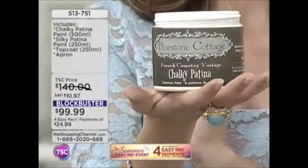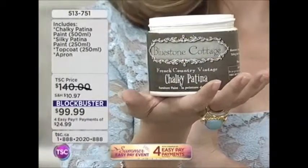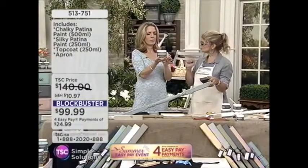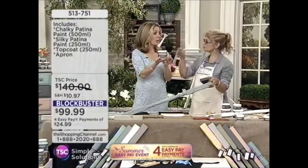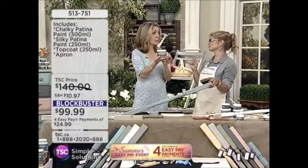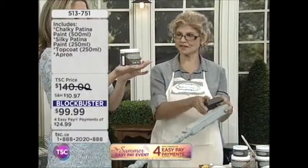So I just had Susan from Ottawa who emailed me because she purchased some, and she was able to make almost 2 500 ml jars out of one because she kept adding water. She did an entire bedroom suite for her granddaughter. Oh, that's fabulous. And it looks fabulous. I'd love to see a picture.